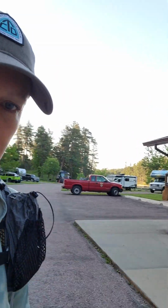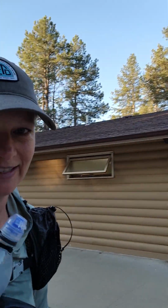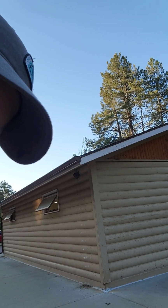It's 6:15 on day 4. I am leaving Legion Lake Campground. It's a very nice campground in which they had showers and a bathroom, which is just awesome. There is a sparrow nest under the overhang there. I did get those pictures.